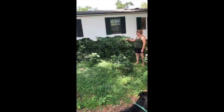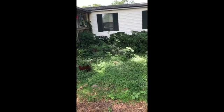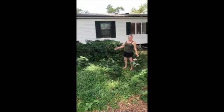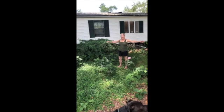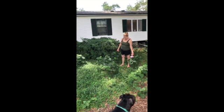I planted some little edging down there, but it's all being taken over by ground covers, the wild hydrangea that I put in, that I didn't know would spread everywhere, and it has. But the hummingbirds love it. The hummingbirds love this stuff.